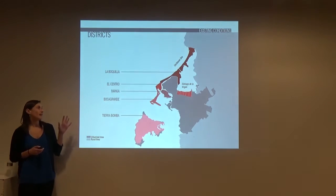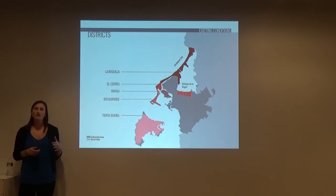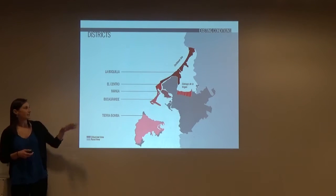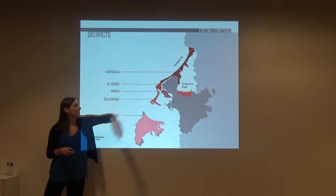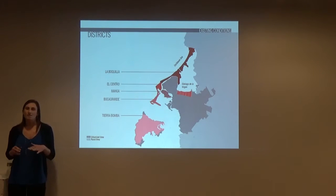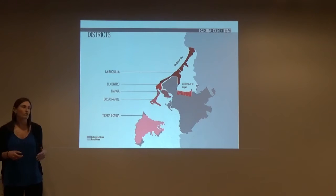This map is in here just to kind of orient you to the region, and it points out different districts that will be referenced frequently throughout our plan. I would like to specifically point out that Cienega de la Virgen, this white area there, is actually a shallow lagoon that's home to many important ecosystems and mangroves.